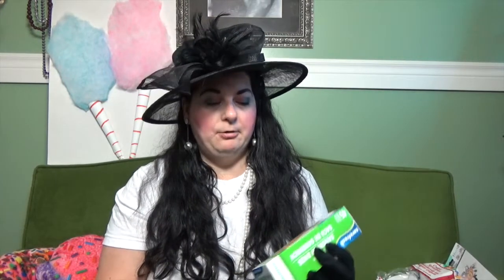Picked up another box of the Sure Fresh 45 bag zipper seal sandwich storage bags. I use these for my husband's lunch, and also when I get ground beef and stuff, I cut it up so we have more meals out of it, and I use these to do that as well.